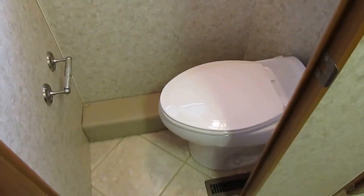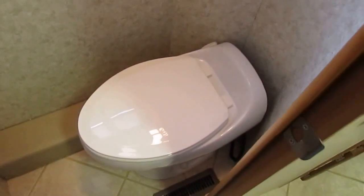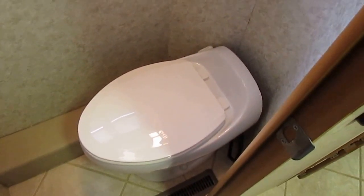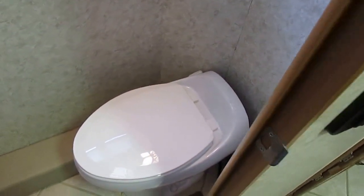Got a nice private water closet. Got the upgrade. It's got the elongated, and I like this on these newer ones. Somebody's actually changed this out, put the elongated RV china toilet in there. That's a nice feature.